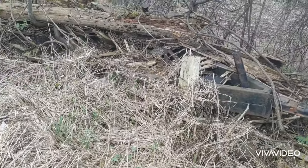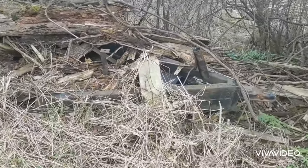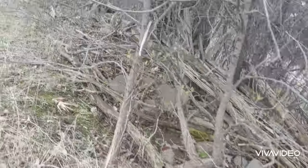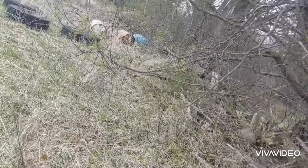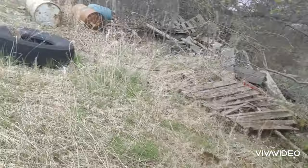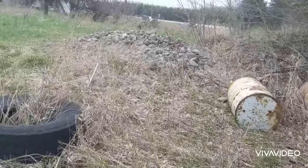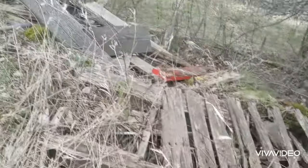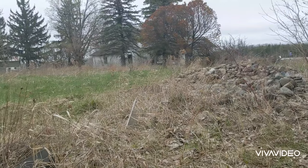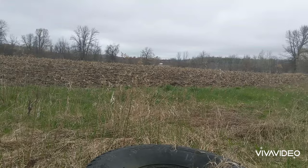I'm just walking up to the house here, and I've noticed they've got an old trailer here. Wonder what used to be hooked up to that. More fence broke down. And over here, we got some tires, some bins, a whole crap load of stones, a bunch of skids. It looked like it was just a little garbage area. And over there's the house. Got a bit of a field. Looks like they still might be using it, I'm not sure.